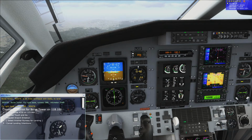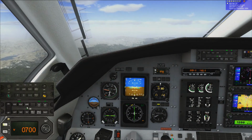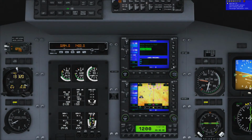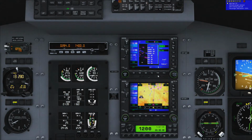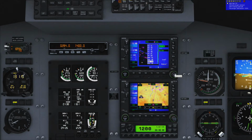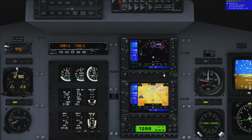It's a little over to our right. Move that and switch over to heading. Let's go down here, see if we got any procedures for 28 right. I'm sure there probably is. Well, I had 28 left there. We got a GPS. Is there no ILS for 28 right? Apparently not. Alright, GPS 28 right. Activate that approach.